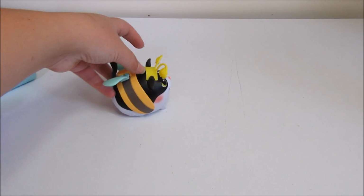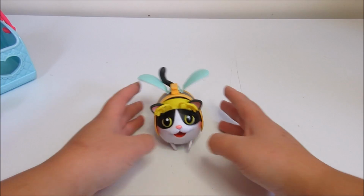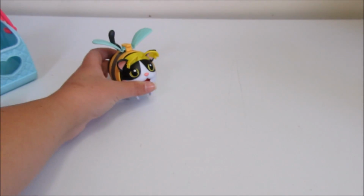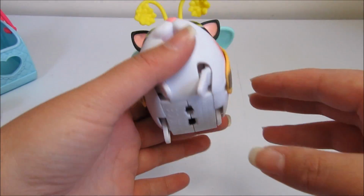Oh, let's turn her around. Oh my gosh, so cute. Oh my goodness, I think she's a little lopsided. She's a little lopsided from her wings. There she goes. Let's try that again. There she goes. Oh my gosh, she's so cute.